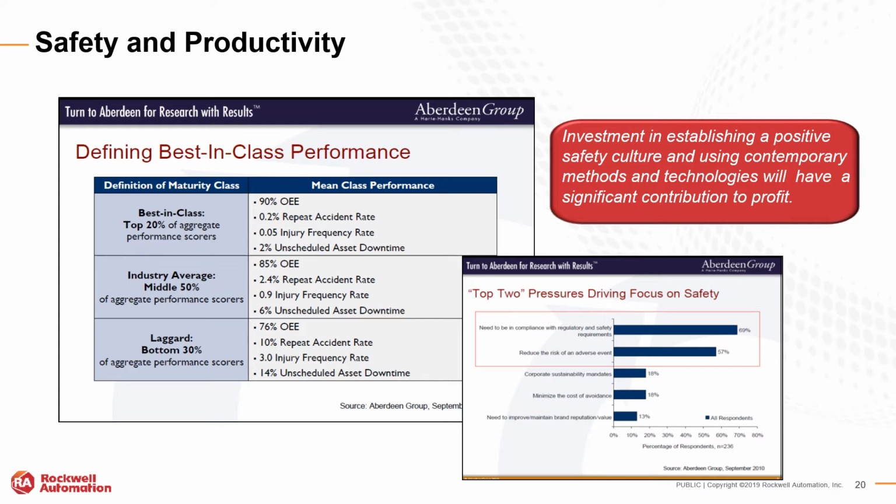And in this case, what you're looking at here is an Aberdeen Group research study that found that investments in establishing a positive safety culture and using contemporary methods and technologies will have a significant contribution to the profits. What they did was they divided the respondents to the study into 3 different key groups on the basis of not only safety, but also productivity. And so they were looking at both aspects of it.